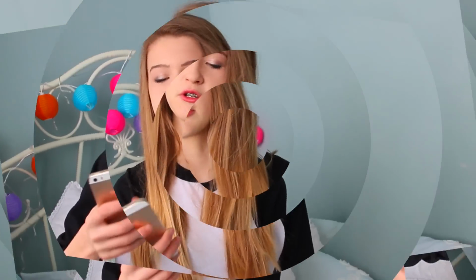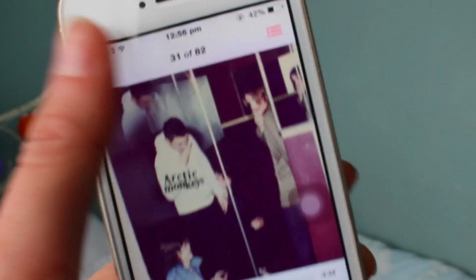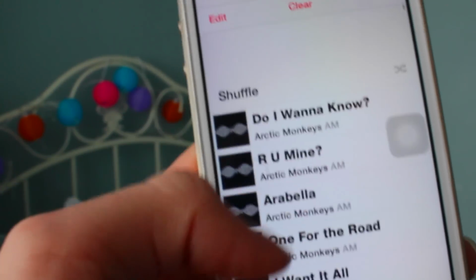A good thing you can do to help you get motivated while you're revising is make a music playlist. I have a music playlist that I listen to when I'm revising. This helps me just to kind of relax and focus. And I would really suggest getting one. You could use Spotify, or for me, I just use the music app on my phone.